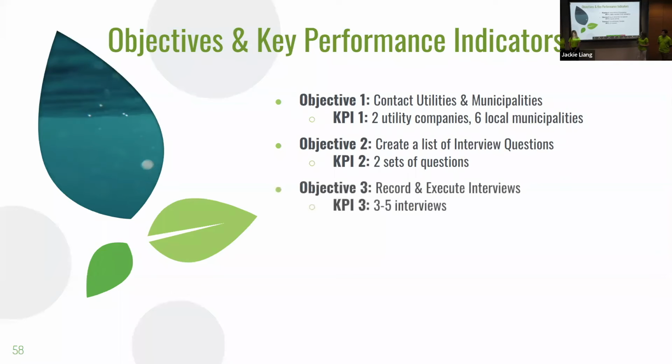Our third objective was to actually execute these interviews and record them. And we were aiming for a total of about 3 to 5 interviews. Our fourth objective was to take these interviews and edit them into 3 separate videos. Our first video is giving context to the audience, talking about the general sustainability goals of the utility companies.